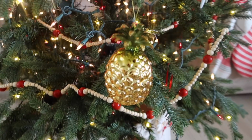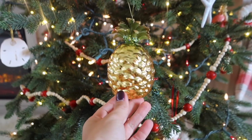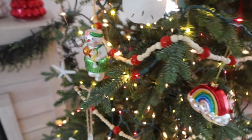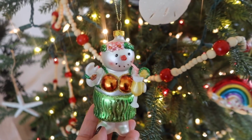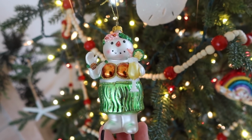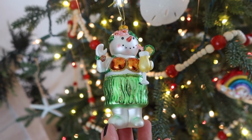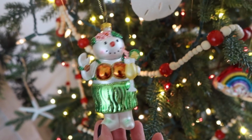There's another one of the pineapples that I got for the kids too. So there are some really fun ornaments on here. I'm trying to think if there are any other ones I want to make sure I show you. Oh, this is one of my other favorite ones. This is another one I got from a boutique on the Navy base. All the proceeds, which is really cool, go to military family causes. So it's a nonprofit boutique, which I think is just so cool.